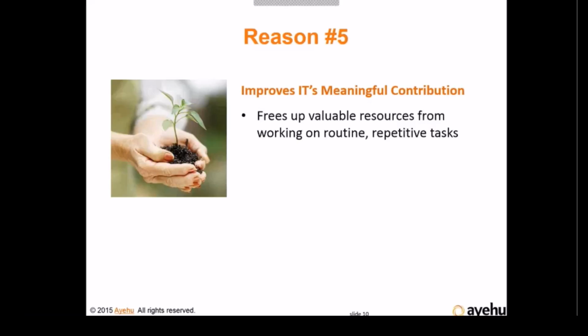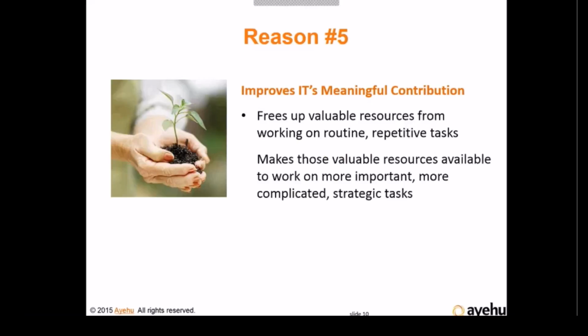I don't think so. Your IT staff is a valuable resource, and providing self-service capabilities to your end users will free up that valuable staff to work on more important, more complicated, more strategic tasks. This means that you'll get better utilization out of your staff, which is another kind of IT asset. And frankly, they'll probably start enjoying their job a whole lot more too.